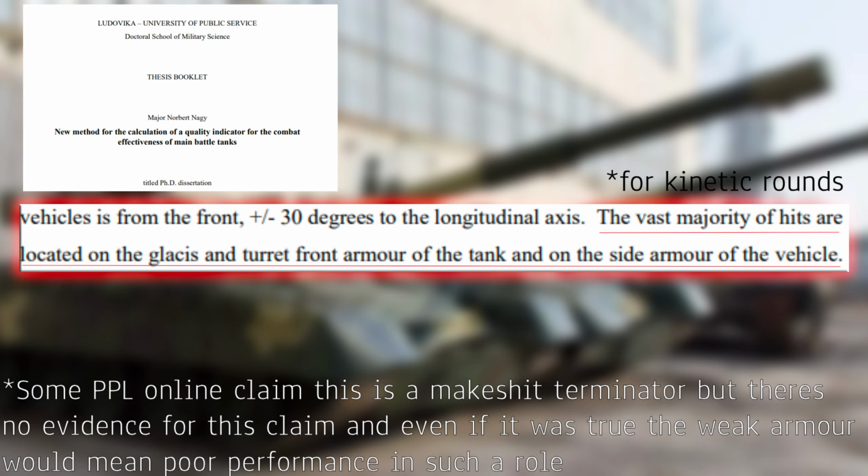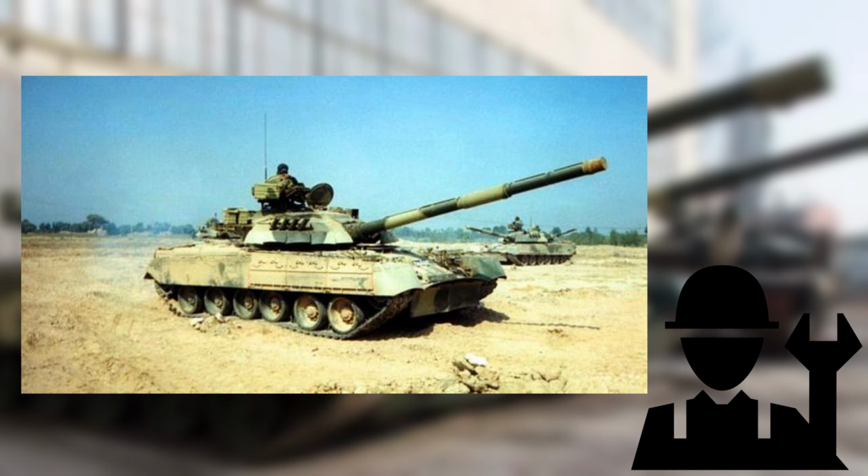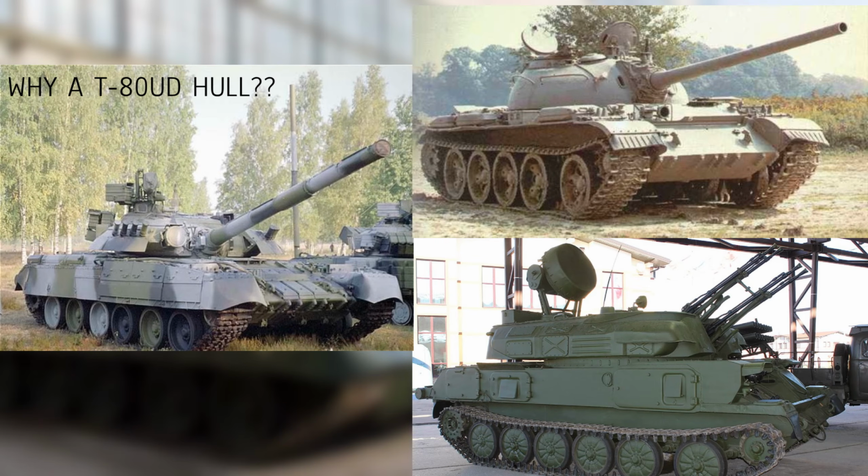I have seen some people online say this is great for part standardization for countries that field T-80s, but countries buying from Ukraine usually already have T-55s and MTLBs, and even if they don't, the additional complexity of the T-80 hull maintenance compared to that of a T-55 or MTLB probably outweighs any benefits from part standardization.